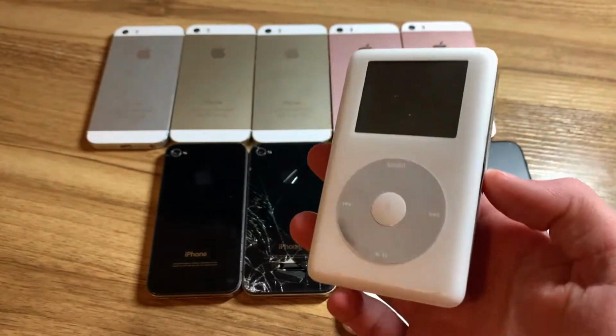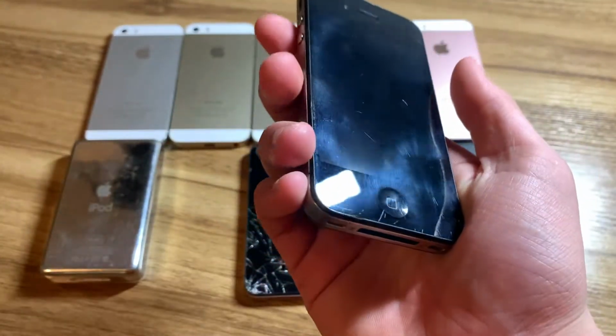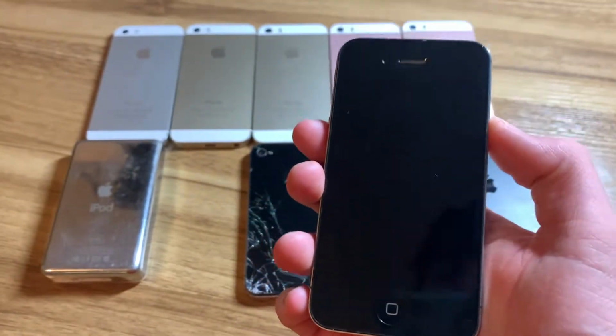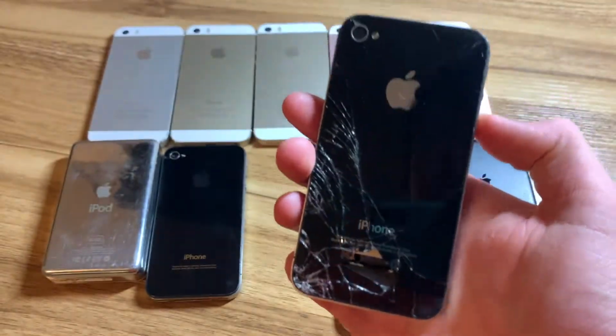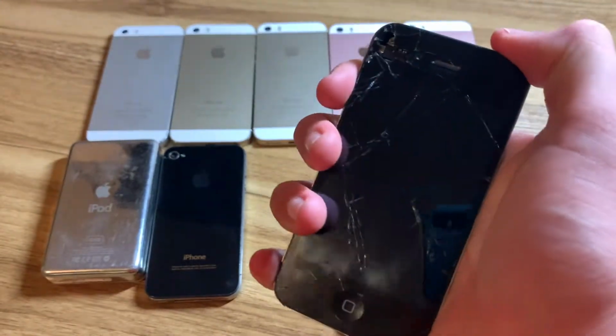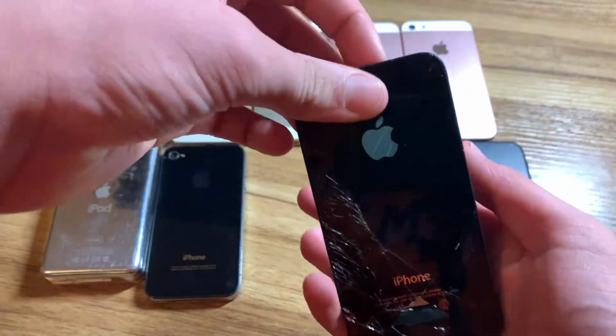Next is a 4th generation iPod Classic with a dead hard drive, an iPhone 4 CDMA that is running stock iOS 6.1.3, just needs to be set up, I haven't done so yet. An iCloud locked iPhone 4S on iOS 9.3.5 that I have no clue what I'm going to do with. Actually, this has no pentalobe screws, I've just now realized.